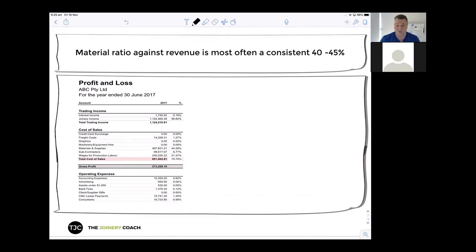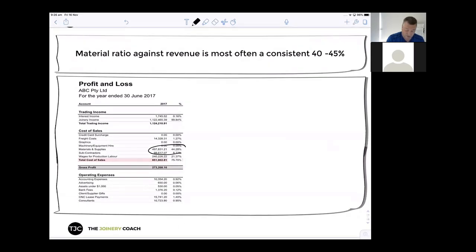And the one thing that I know for certain is that when we look at profit and loss in joinery businesses, there's one line item that tends to be the most consistent right across the board, month to month to month. And that line item is your materials. So we quite often see your materials being a very consistent ratio against revenue. And in this case, this is actually a profit and loss. This one's 44%. So once we start seeing 44, 45, 46% of materials against revenue, we start to get a little bit worried because it's creeping up.